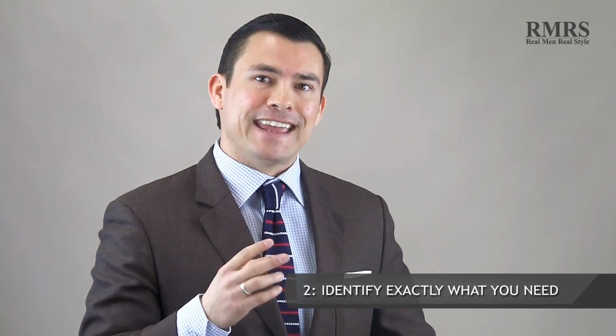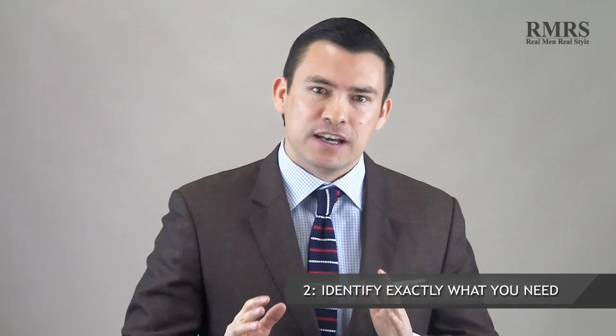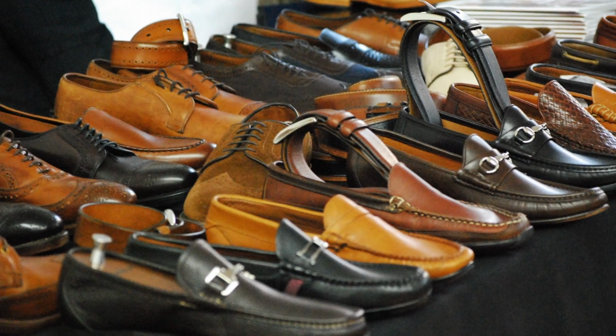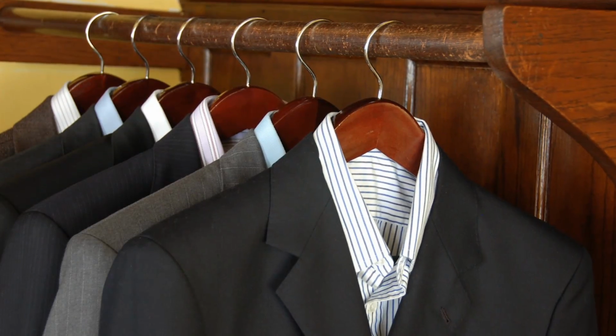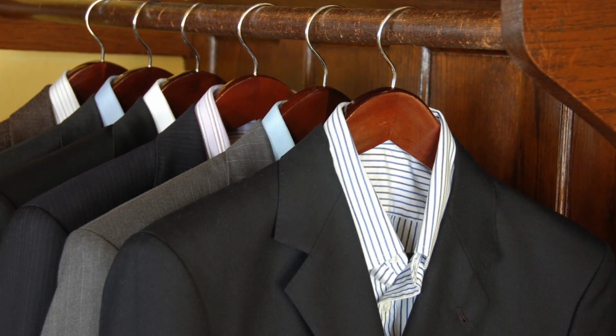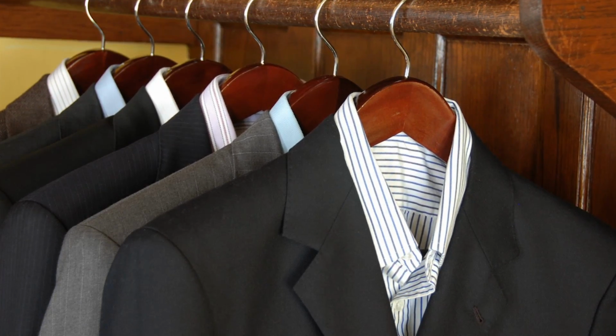So point number 2, after you've evaluated your situation, is you identify exactly what you need. So I knew for me, I needed to improve my casual wardrobe. When it comes to jackets, suits, really nice dress shoes, I'm covered. In fact, I've got a collection of dress shoes right here, probably like 20 pairs over here. I've got my jackets, dress shirts, custom-made suits, all of that. I used to own a clothier. I'm covered there. But when it comes to casual clothing, completely lack.